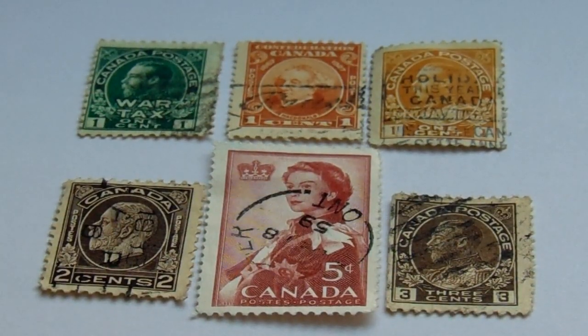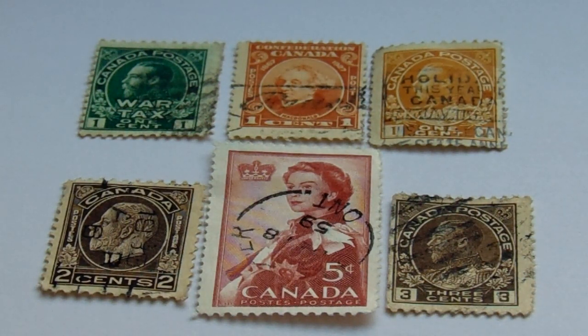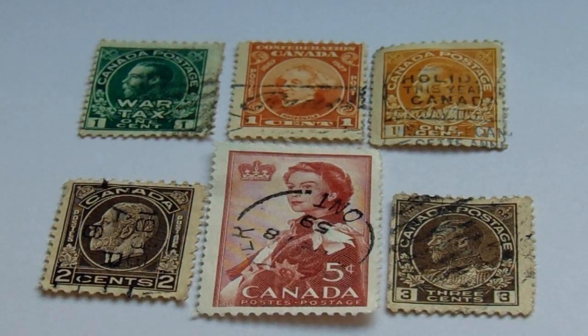Here we go. So first you have your 1 in the green and white. That is a war tax stamp. War tax, 1 cent. Then in the brown and white you have your 1 cent. And then in, well, I guess you would call it a brown. Looks a little golden, but it's brown. And that 1 cent. And that one happens to be, it says Holiday Year Canada. Different, huh?